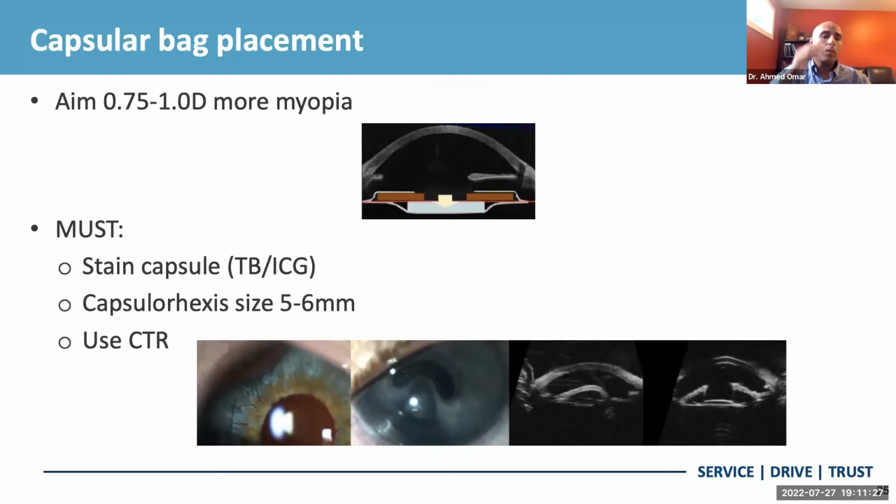In patients where you're going to place the prosthesis in the capsular bag, for instance, patients with aniridia who have cataract, you should aim for more myopia, like 0.75 to 1 diopter more myopia, because the iris implant pushes the IOL back in the capsular bag and changes the effective lens position. In these cases, you should stain the capsule with trypan blue, or in patients with aniridia ICG, it's even recommended to stain it in the beginning of the case, before doing the capsular rhexis, and one more time right before implanting the iris prosthesis, just to make sure that you're going to implant the iris prosthesis in the capsular bag.